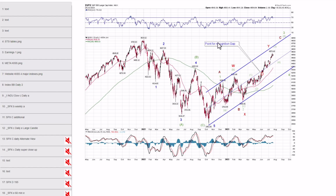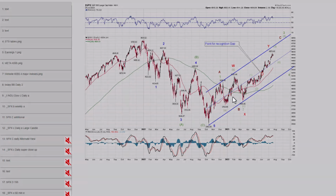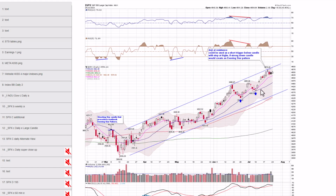Next, chart 13. Here's the S&P 500 chart. This shows you the alternative, some wave counts. Again, under the bullish view, you'd be in a wave 3 at this point, with an eventual wave 4 pullback, and then a new high as a wave 5.